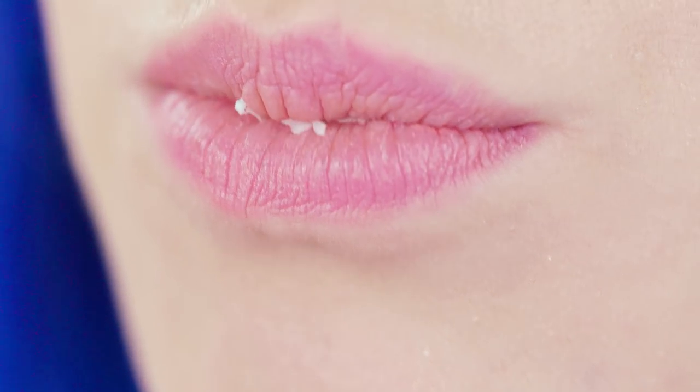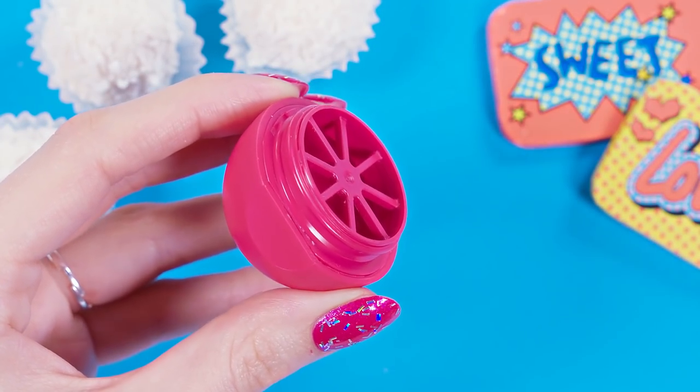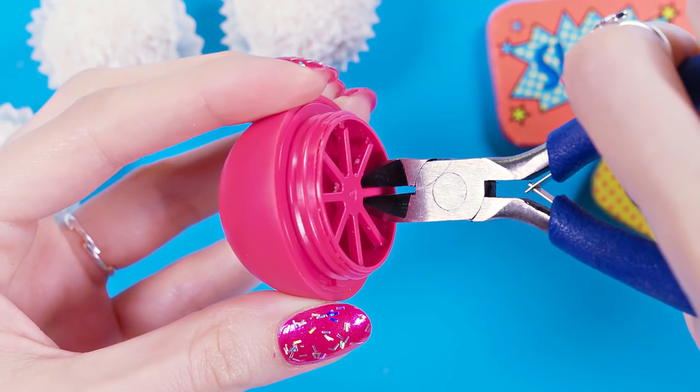Is Katie eating a lip balm? Of course not, this is one of my favorite chocolate treats. Get an empty and completely clean EOS container ready. Grab a pair of pliers and start clipping away the tiny sticks in the middle of the container. The plastic is quite soft, so this isn't hard to do at all.